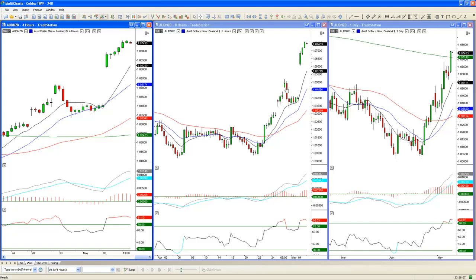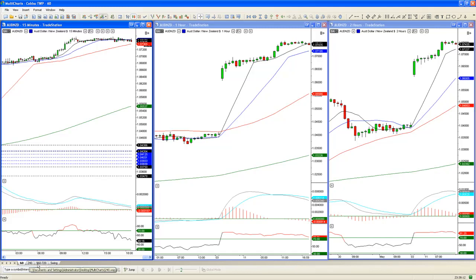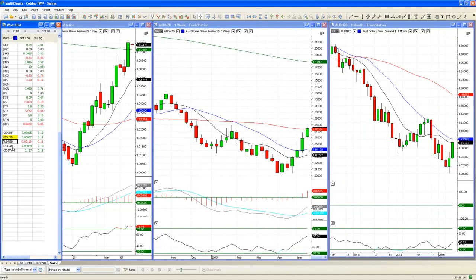a pullback. Something like this where it pulls back in, small bullish candles in the buy zone, that's the type of thing that I'm looking for. Just haven't quite got it yet.